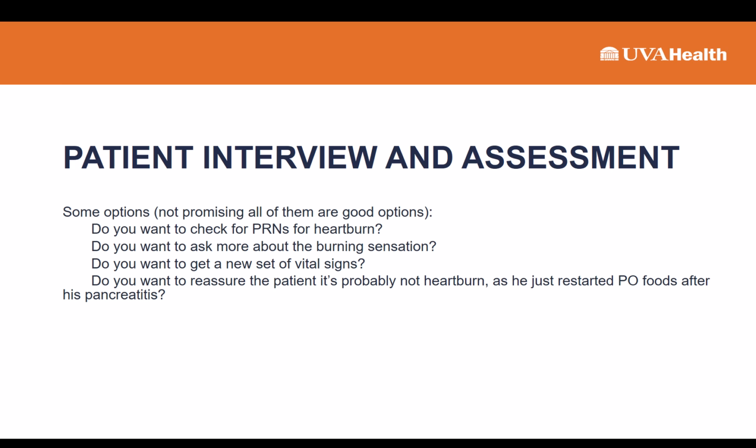Checking for PRNs for heartburn, it's a reasonable thing to do, but you're also locking down very quickly on what your patient says is going on is the thing that's going on. And sometimes they're correct, but not always. So I might need to do that, but maybe not right yet. Do you want to assure the patient it's probably not his heartburn? He just restarted the PO foods, just recently. This might turn out to be nothing. Frequently it does. Frequently, nothing bad's going on. But the patient's telling you something new. I'm not sure I want to just sort of brush it away.